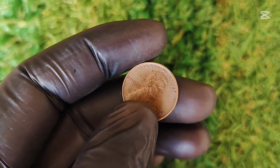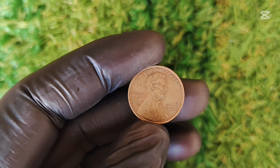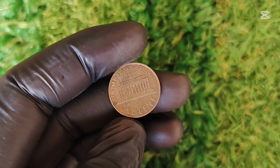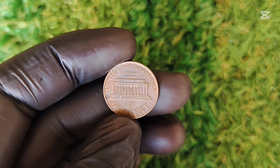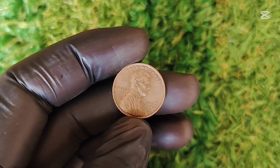Let's not forget about the rare 1977 S-proof pennies. Proof coins are specially struck using polished dies to create a high-quality, mirror-like finish. The 1977 S-proof penny is not particularly rare in itself, but if it has an error or is in a perfect PR70 deep cameo condition, it can reach significant prices. Some have been sold for over $4,000 at auctions.